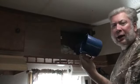And then up top, I've got some food overflow, and my cups, plates, bowls, kind of whatever. Glass or stoneware, regular dishes, not good in a camper trailer. It's something that I figured out pretty darn quick in the old camper. So I bought these for the old camper. I seem to be missing one cup though, so I'm going to have to go buy another one.